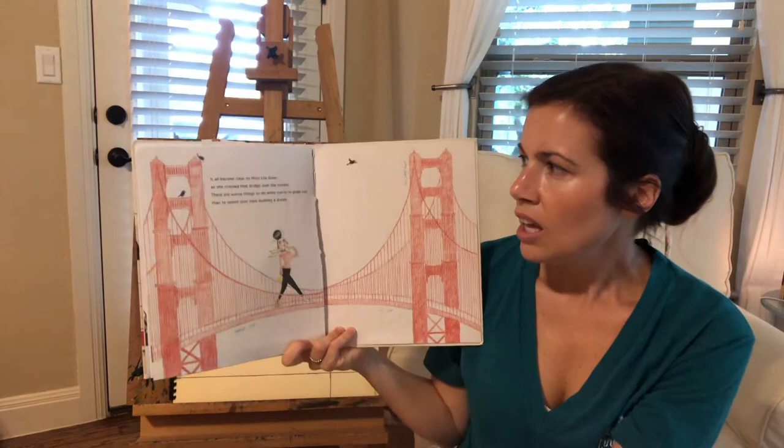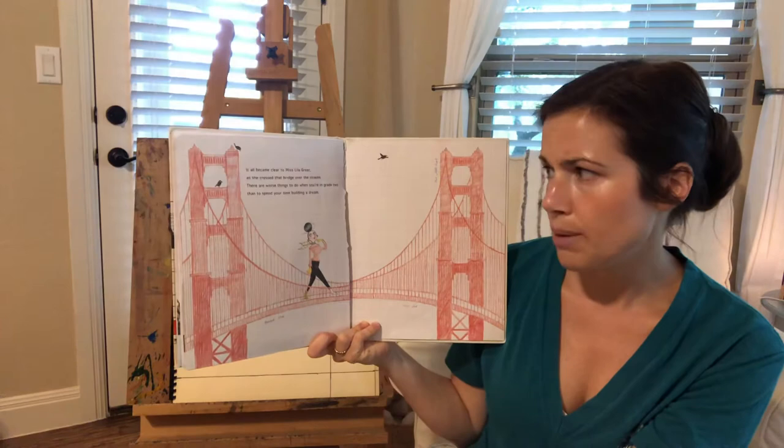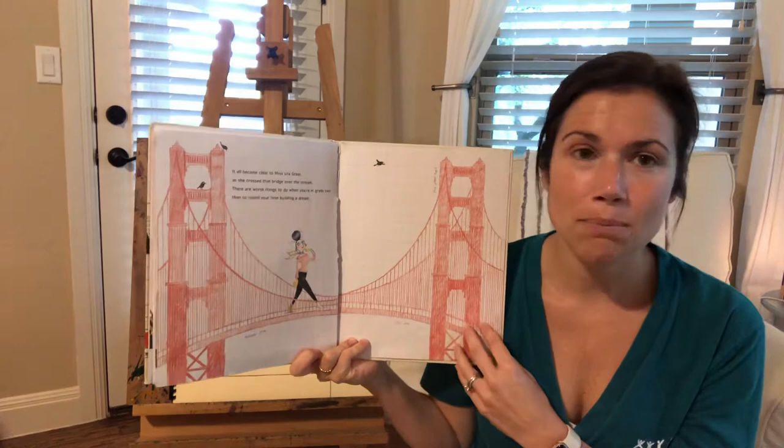It all became clear to Miss Lila Greer as she crossed that bridge over the stream. There are worse things to do when you're in grade two than to spend your time building a dream.